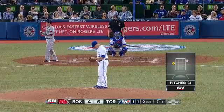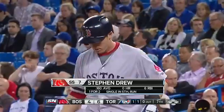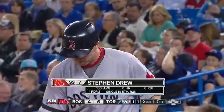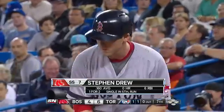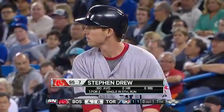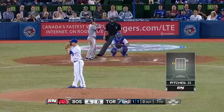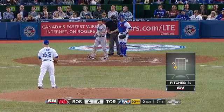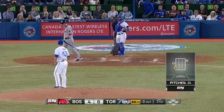Right there, Stephen Drew getting tied up on a fastball inside. It's a tough pitch coming from Aaron Loup. He not only throws across his body, but is able to locate that pitch. It's a tough one for a left-hander to make contact with. Inside, and all he can do is pull it foul.